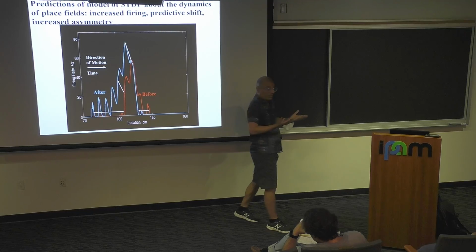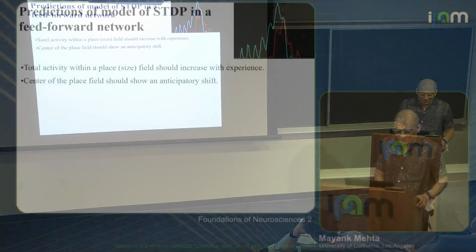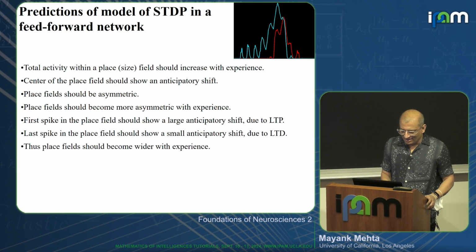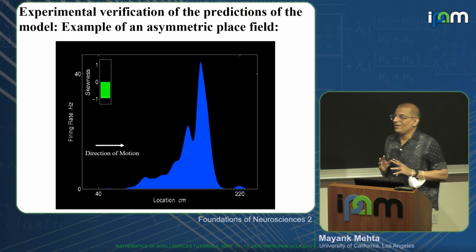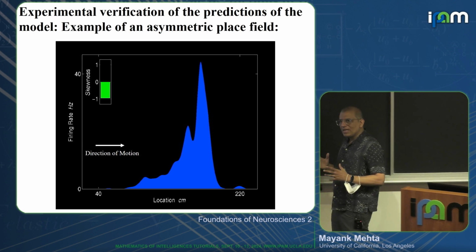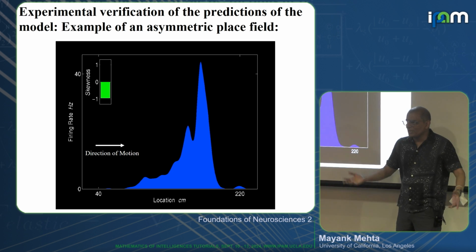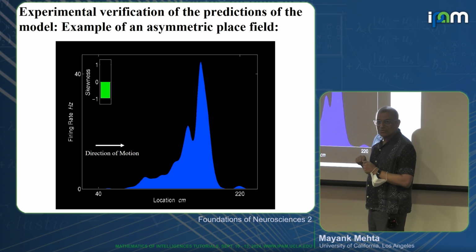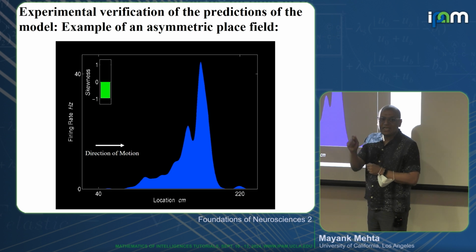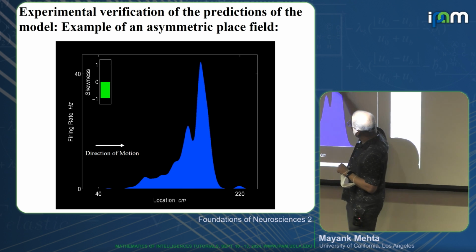So if that's true, I can start looking at it, so I can summarize a whole bunch of predictions. I'll run out of time, so I won't go through that. So here's the data now. The standard idea people had is that place fields are cosine tuned curves, which people saw in all parts of the brain. All neural tuning curves are cosine. So then I said, aha, if I want to look at the footprint of learning in any part of the brain, if that neuron's activity has anything to do with causal learning, its shape should be asymmetric.